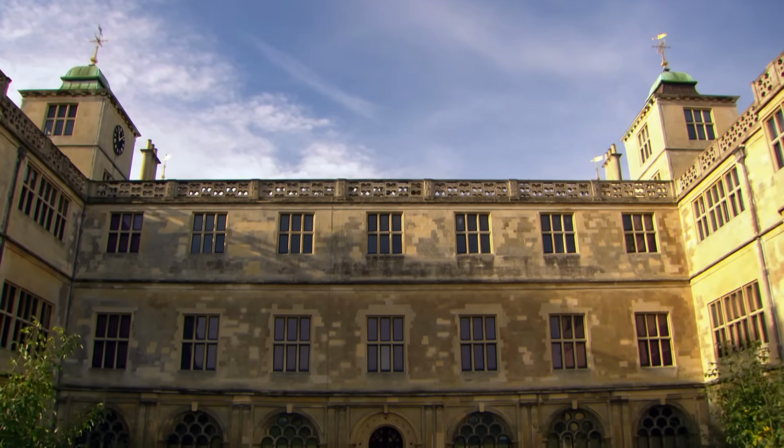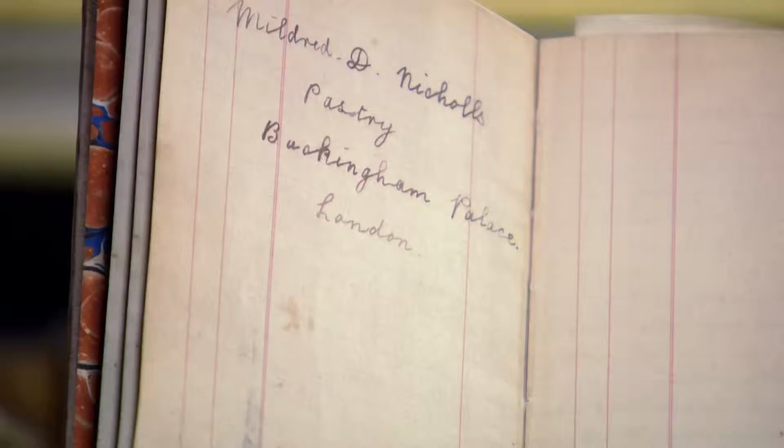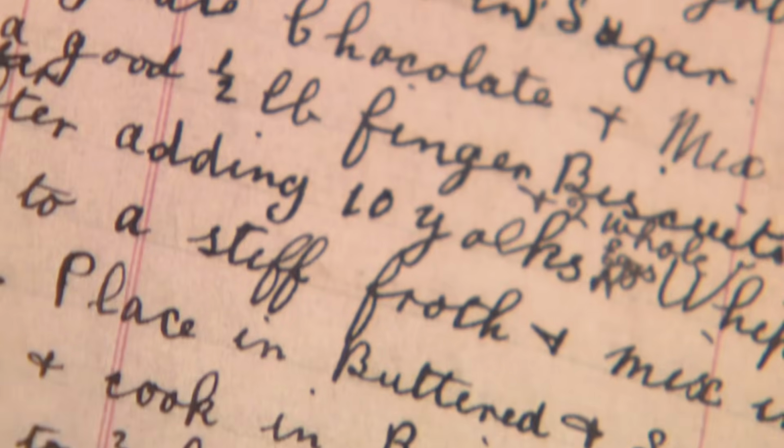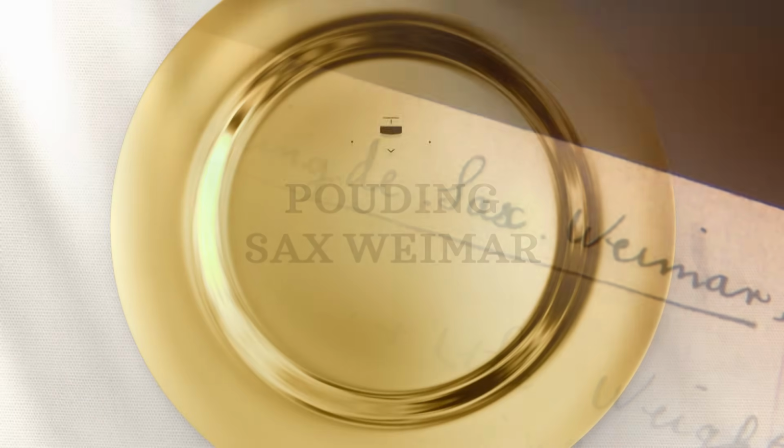Chocolate has always been a royal favourite, and many recipes were recorded over 100 years ago by Buckingham Palace kitchen maid Mildred Nichols in her recipe book. There are puddings for weddings and even wedding anniversaries, including Pudding Saxe Weimar.